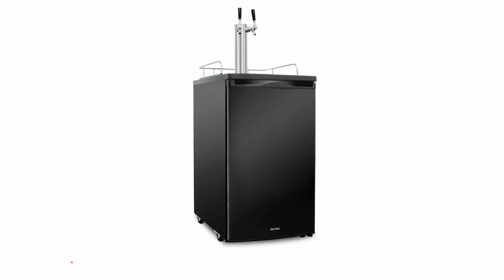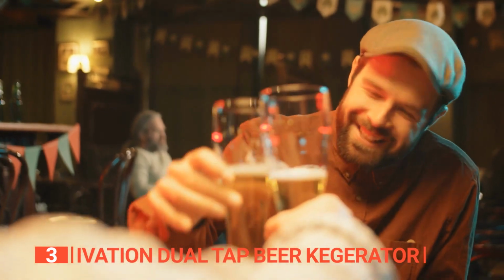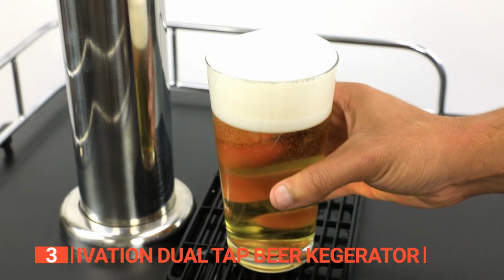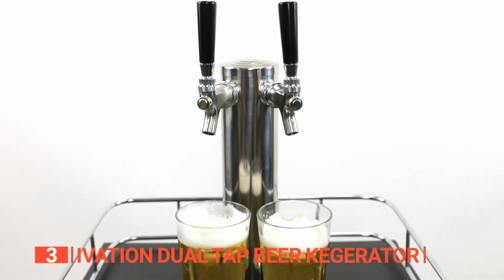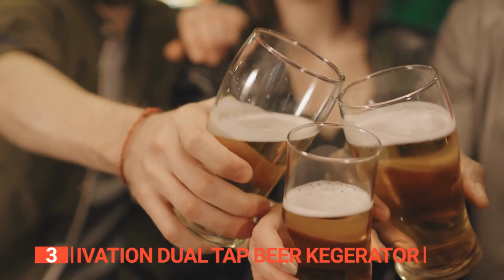The 3rd product on this list is the Ivation Dual Tap Beer Kegerator. What could possibly be better than 1 keg of beer? 2 kegs at the same time, of course. Picture this: setting up 1 faucet at a time, connecting them together, and sharing the joy with your cherished friends and family. It's the ultimate beer lover's dream come true.